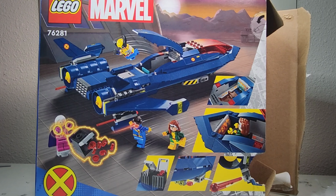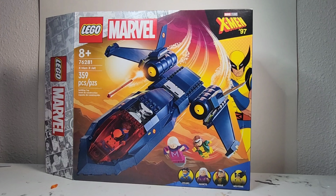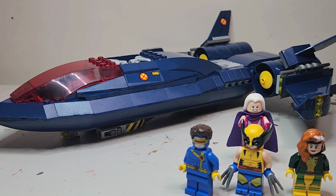So yeah, that is kind of it for the box. It's pretty cool. I like it a lot. And yeah, it's a box. So overall, that is it for the sets.